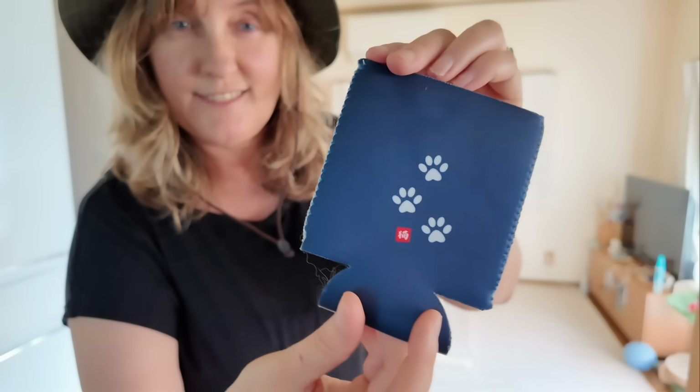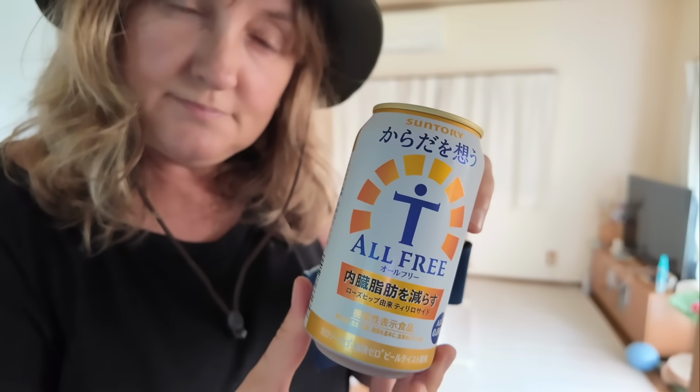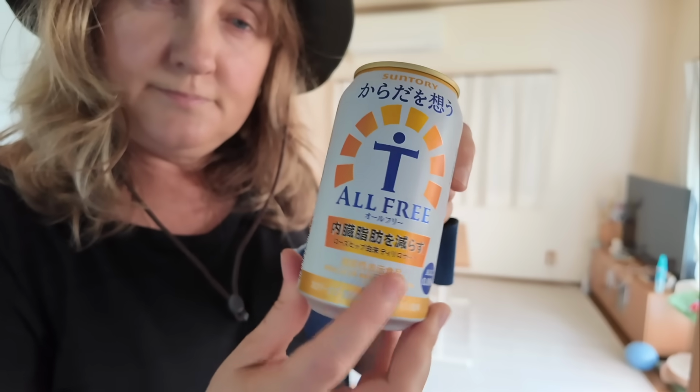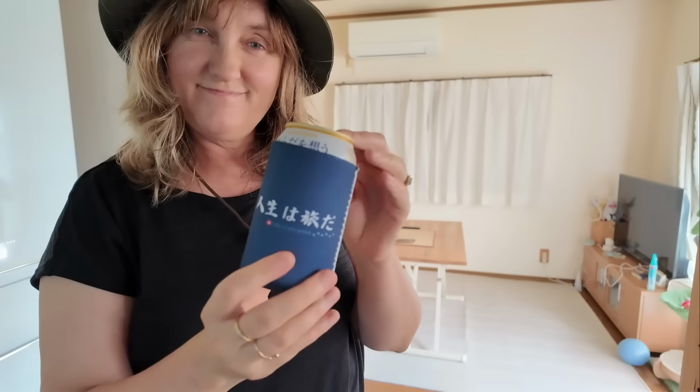I'm ready to jump in with a non-alcoholic beer and my Life is Journey stubby cooler available in the shop. This Suntory All-Free brand is probably my favorite of all the non-alcoholic beers available. It's got a really good taste. I don't mind it at all. So let's go and jump in the swimming pool.